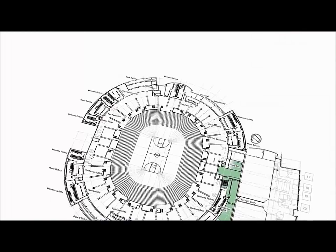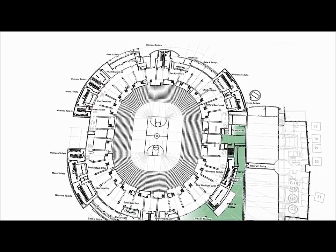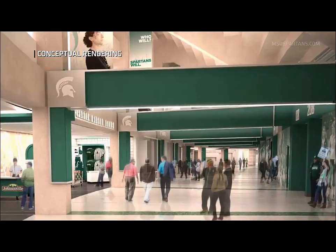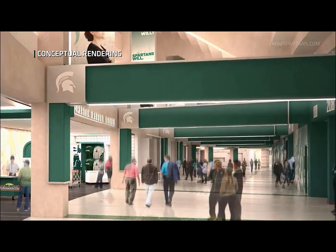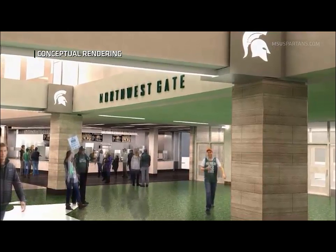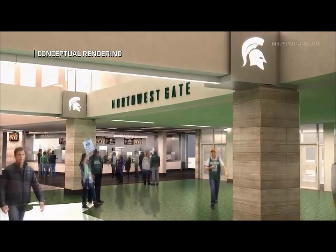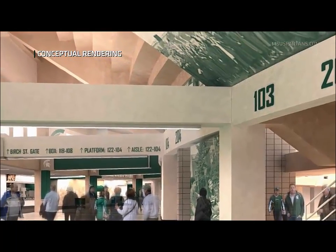I think what Spartan fans and folks that visit the Breslin Center are going to see and will impact them ultimately: wider concourses, new entryways, new floors, new lighting, new concession areas, new restrooms, more restrooms. The fan amenities will be tremendously upgraded. The exterior entryways into the building, there'll be more plaza space outside. Those are all things I think that Spartan fans will see and really enjoy when it's done.